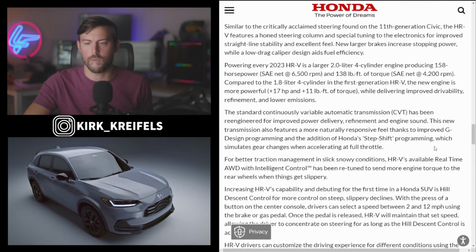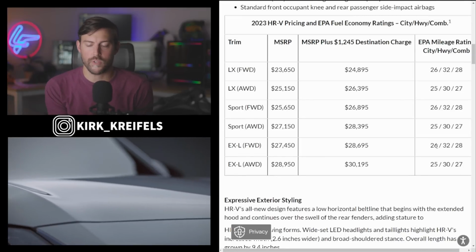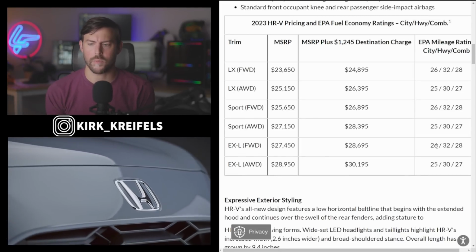So going back to the pricing, we'll just finish out here. I'll leave this up on the screen, the pricing for you. Sport all-wheel drive coming around $28K, and that is including destination, 27 miles per gallon. Can't wait to drive it.